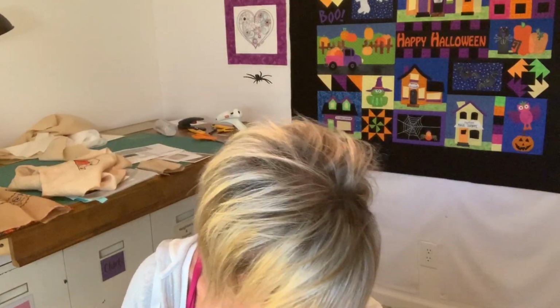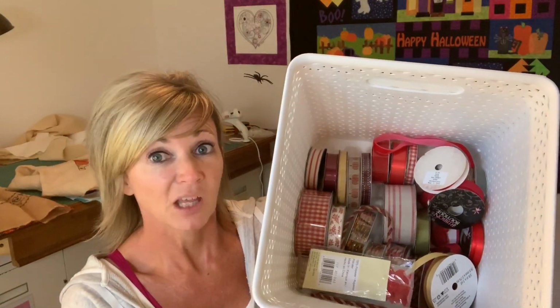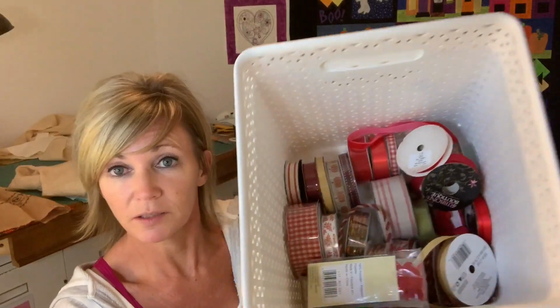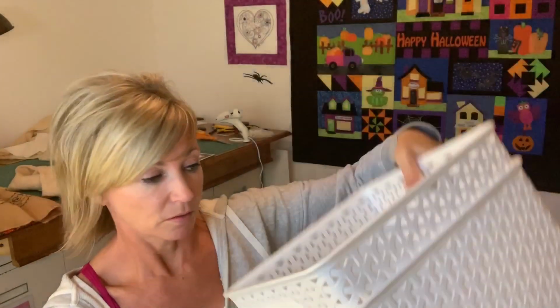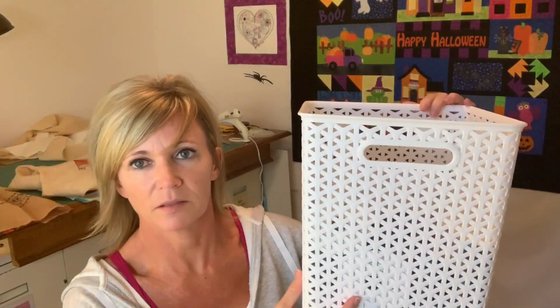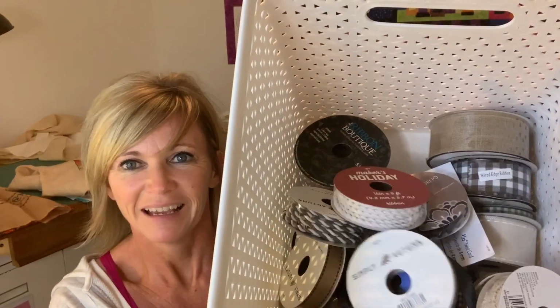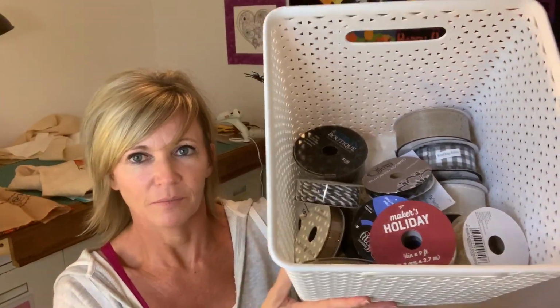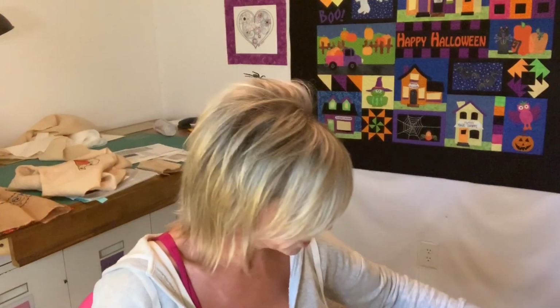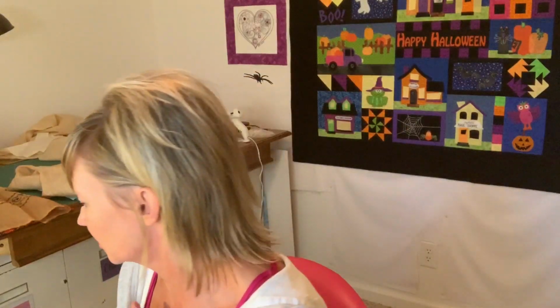And then I went to Hobby Lobby. They had their 50% off ribbon and trimmings, so I got a basket full of all kinds of different ribbons and trims. Those were my reds. My daughter was getting rid of these little baskets, so I snagged those up out of the yard sale. I put my blacks and browns in a basket and my reds and oranges in a basket. So I'm well stocked for my finishing supplies.